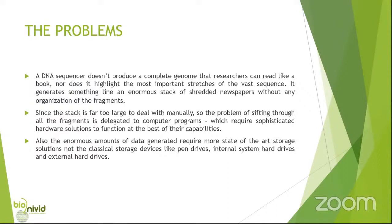The biggest of them is, as of now, your DNA sequencer does not produce a complete genome, which we as biologists can read like a book. Rather, it churns out data in the form of shreds, like shreds of newspapers without any organization of the fragments. You have to arrange them on your own, right? Again, the data is humongous as far as size and volume is concerned. So you are not expected to analyze it or work on it manually.